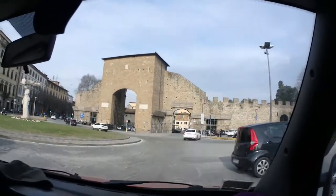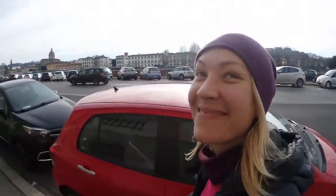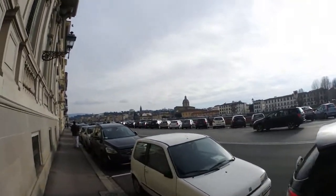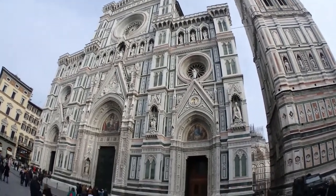After the cemeteries, we made our way into Florence to see what we could discover there. We're in Florence. Hurrah! Yeah, let's see what is in the center. It's just huge. I can't even begin to get it all in one shot.